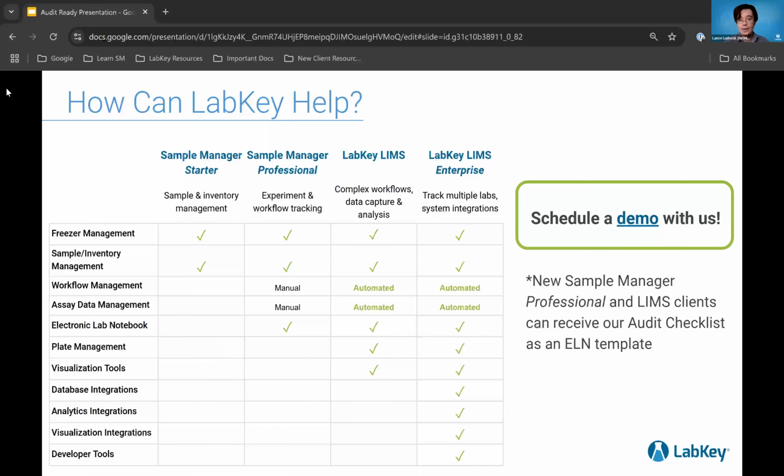So finding a software that can help with all of that can make your life a lot easier when an auditor comes through. But how can LabKey help, right? So we have a few different softwares that can definitely help with your system. Right now, we're really focusing on our Sample Manager Starter and Sample Manager Professional, and then our LabKey LIMS.